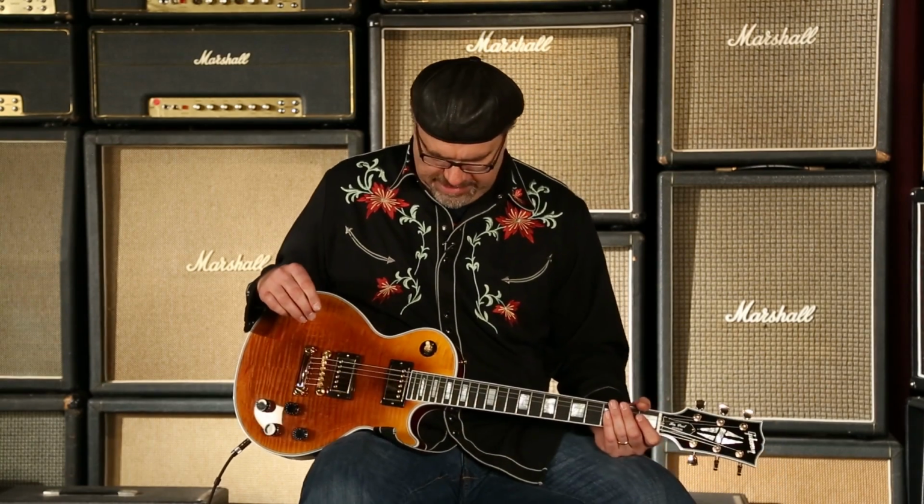You just heard the very juicy sounding neck pickup. Dark, yet with definition, but it pushes the amp in a way that says, look, I'm the boss. Let's go to both pickups together and see what we got.